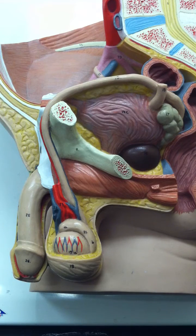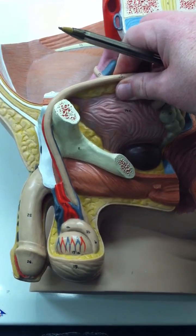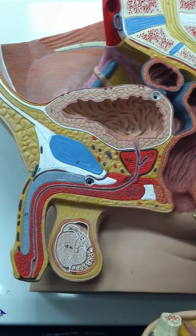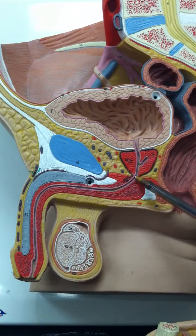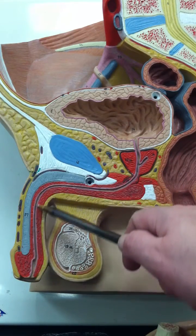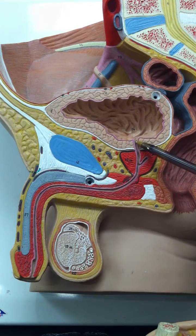So I'm going to open this up so we can see the rest of the structures that you need to know. We'll take this left half off and get a nice sagittal view of the male reproductive system. Again, this large chamber here is the bladder. Here is the prostate gland, which has been sectioned, this sort of red ball here. And this tube, continuing from the bladder all the way through the penis and out, is the urethra, which is also a subject in the urinary system for the male.